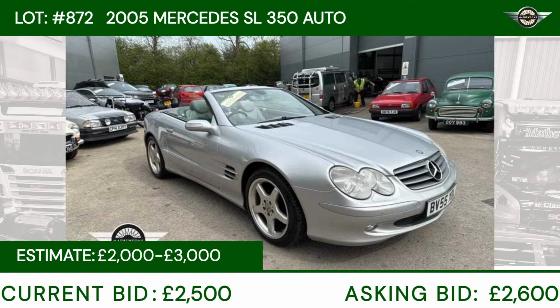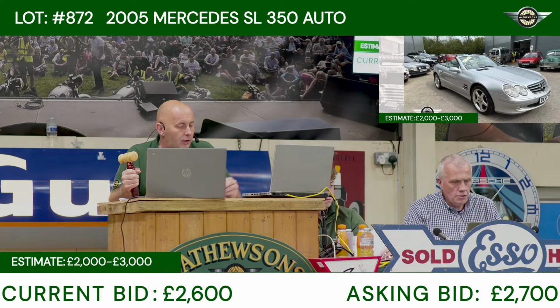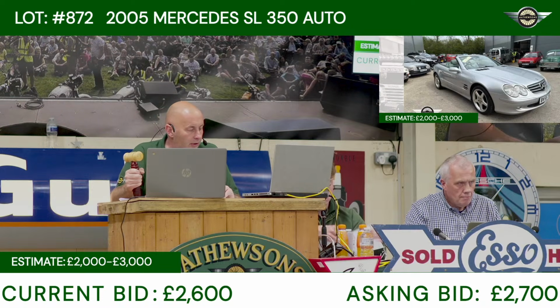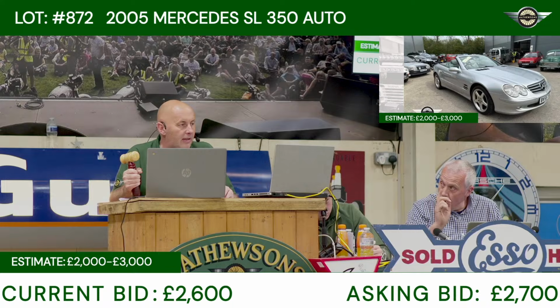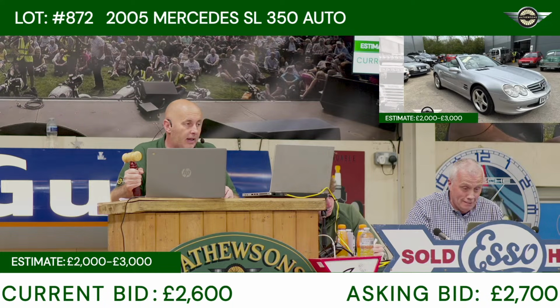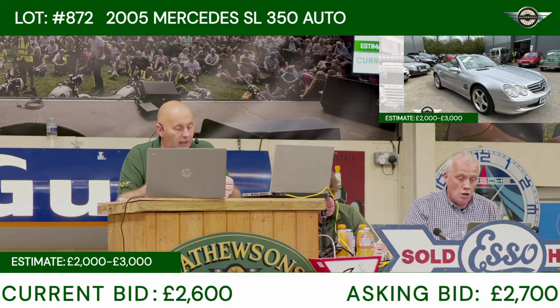I'm going to sell it at £2,500. At £2,500 then I'm going to sell. £2,600. I looked at this car earlier and it is lovely. Nice little car, isn't it? Or big car. £2,600 for that model of SL.